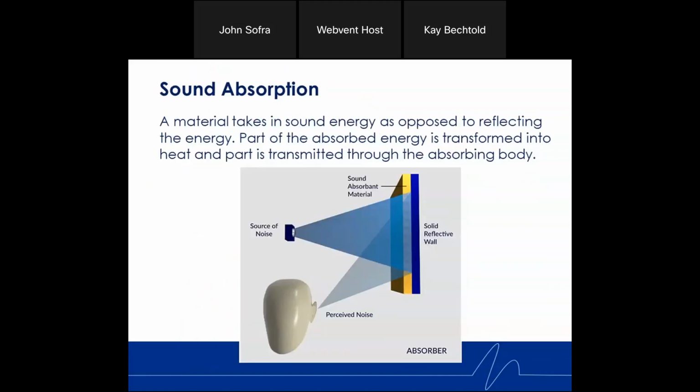So if you look at this, basically sound is energy. In this picture here, we have a receiver. We have a blue, purple, however you see it on your screen, a solid reflective wall. Maybe that's the cinder block wall of the factory. We have a noise source, which could be the process or equipment noise. And then all that noise comes through, bounces off that wall, but let's put an absorbent material here.